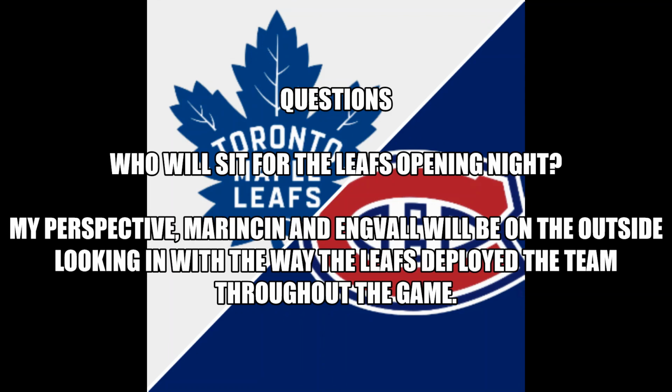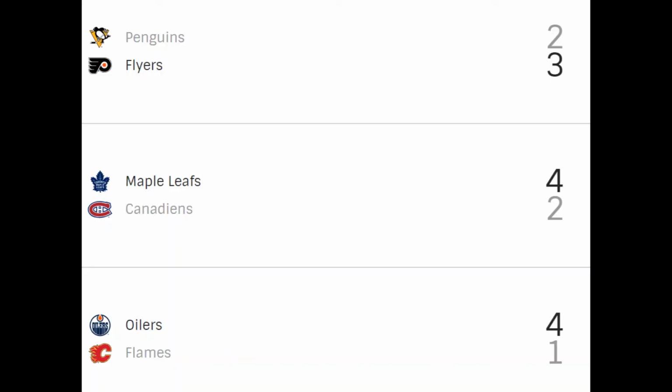I think Freddie the GOAT will be on that fourth line with Spezza. Spezza will get in. Clifford will be there as well. And I think Robertson made a case to be in the lineup for that third line. So that's how I see it. I think Engvall is going to be the one out. GOAT played well. Overall, not a bad night.